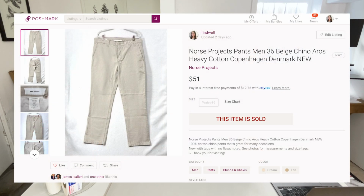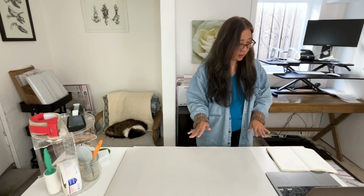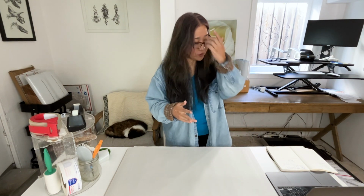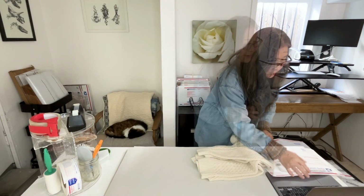So the title is Norse Projects Pants Men 36 Beige Chino Eros Heavy Cotton Copenhagen Denmark New is the title. And it sold for $51. And it took, let's see, okay, it took 2 months to sell. So that was a really great sale for me. 2 months is fast, and $51 is, you know, really great profit margin.